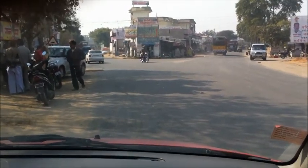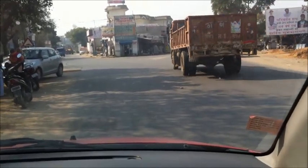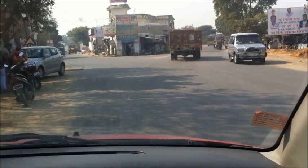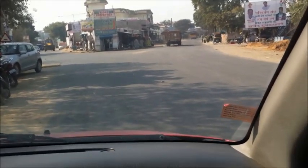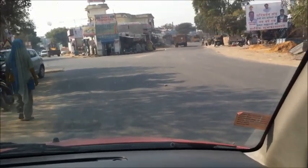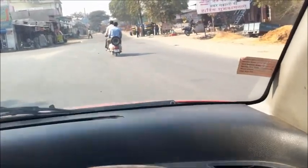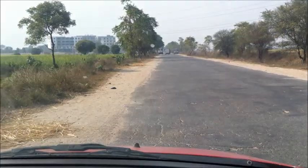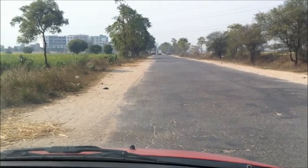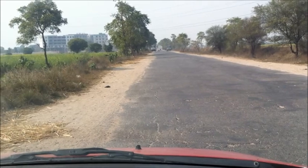Now, as I have come further 4 kilometers from BPTP, the road is dividing into two roads. On my left, the road is going towards Jhajjar and then Rohtak. On my right, the road is circling Delhi and going to Bahadurgarh. It is going along the Delhi border on my right. So this is the road on which the KMP highway is coming, and the four-laning of this road is taking place.